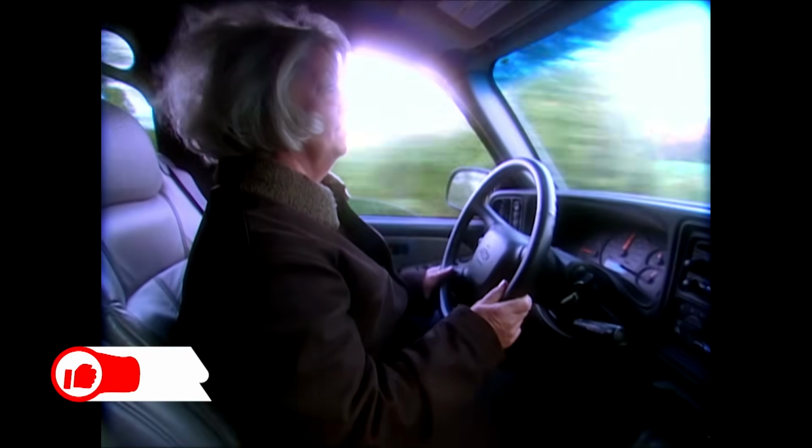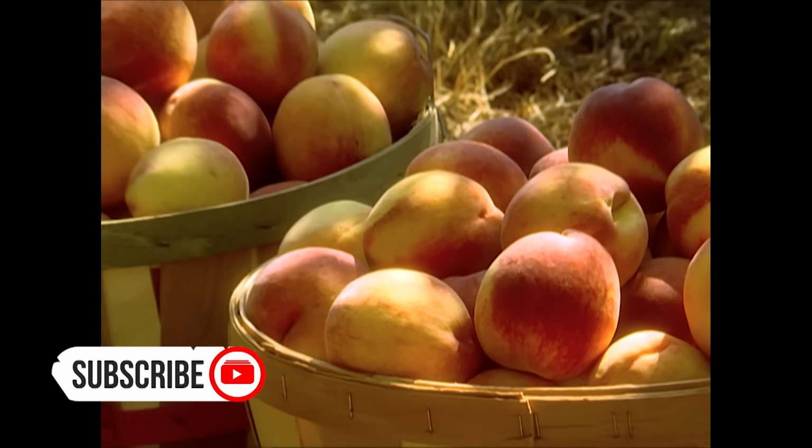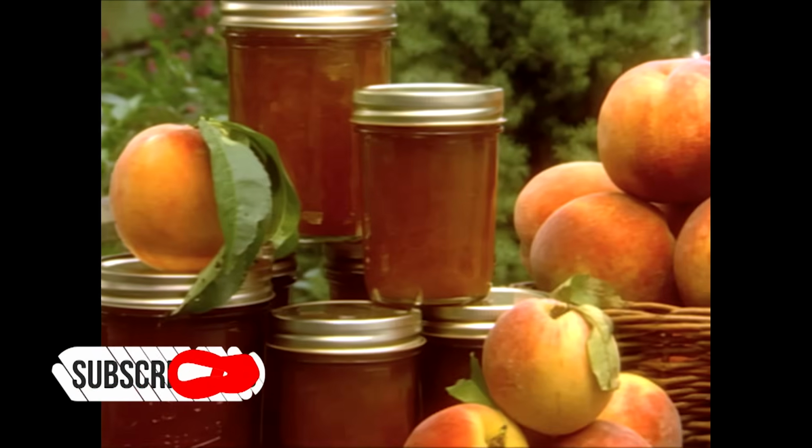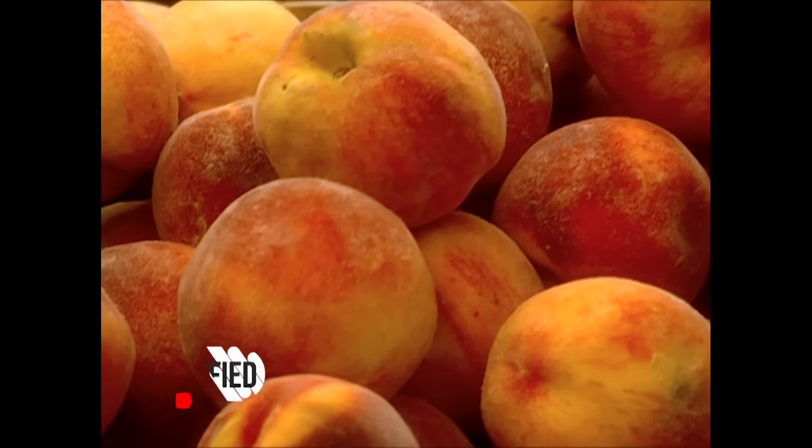But later on, I'm going to be telling you how to preserve some of those peaches so that you can enjoy them all year long. Earlier this morning, I picked up the perfect peaches, but I also need the perfect peach preserve. So I stopped by to see my friend Beth, who always has a huge pot brewing.